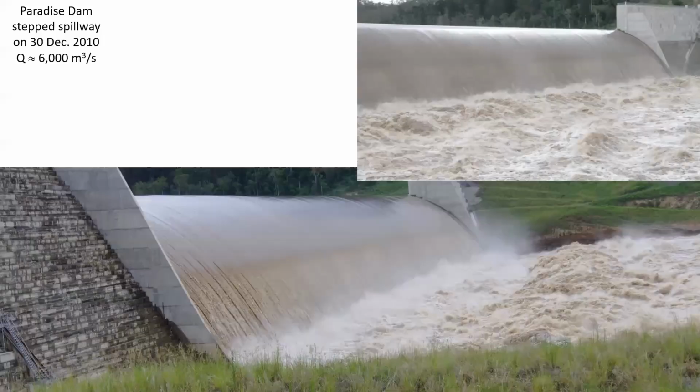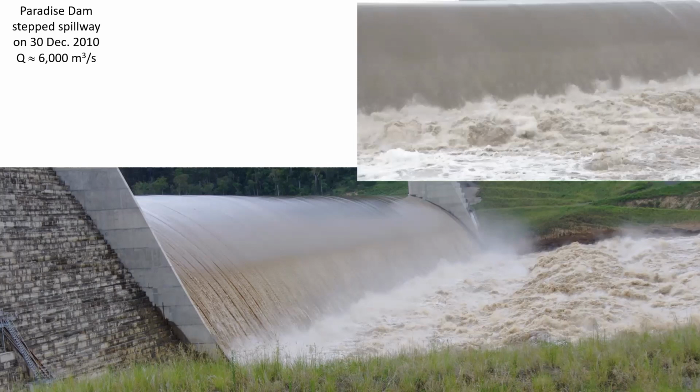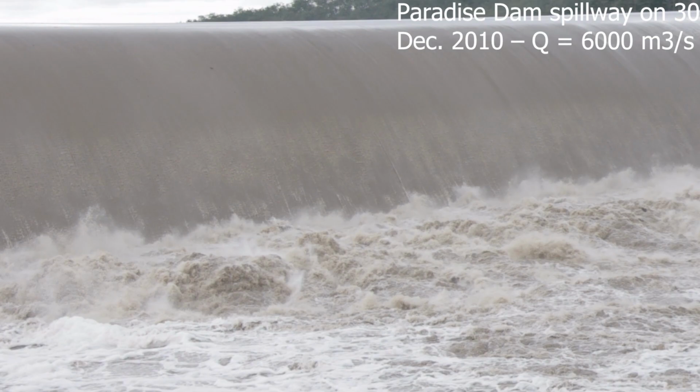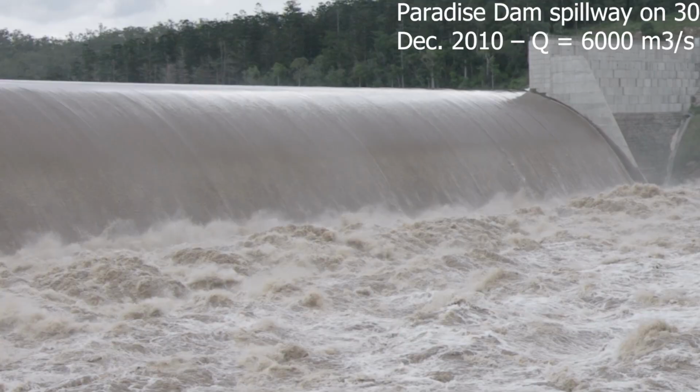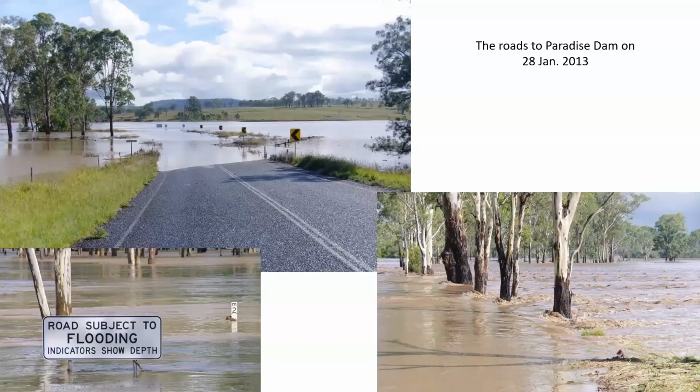Another possible site was the Paradise Dam Step Spillway in central Queensland, with here a photograph taken on the 30th of December 2010, with a discharge of nearly 6,000 cubic meters per second. Seen here in this video, what a sight, 6,000 cubic meters per second, and that was not even close to the design discharge. But access to the Paradise Dam during a major flood is very difficult, as seen here in 2010 or here in 2013.